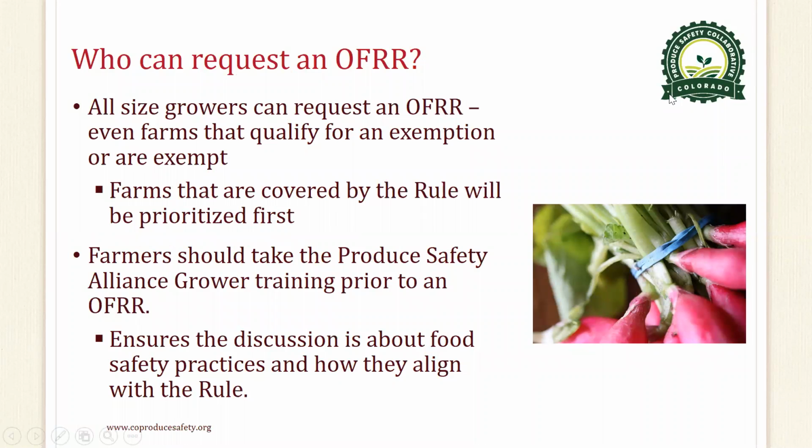We did talk about this a little bit in the beginning, but who can request an on-farm readiness review? All size growers. Even if you're exempt from the rule, if you qualify for one of those exemptions that Martha talked about, or if you're completely exempt, we will try to fit you into our schedule for an on-farm readiness review. Farms that are covered by the rule will be prioritized first, so the farms that sell over $500,000 in produce, which are required to be compliant with the rule now, will be on our priority list. But when we come out to an area, we're going to try to maximize our time in that area, so we might pick up a few of the smaller or exempt ones at that time.